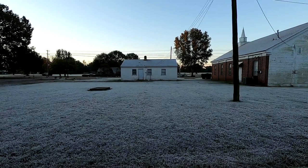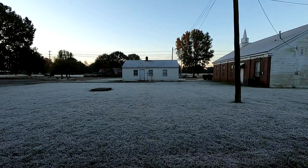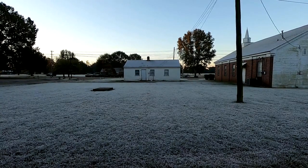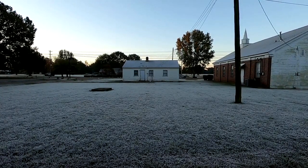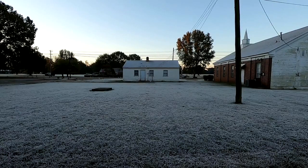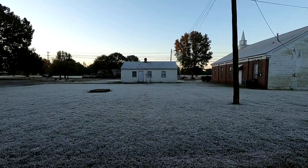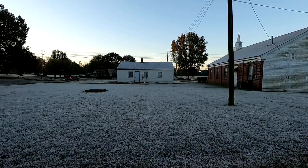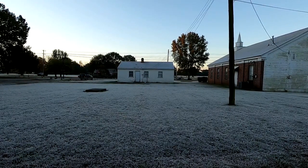Okay, this is where we're going to be detecting today. David got us this cool permission. It's an old church. I'm not sure what year the church was built, but this old building to the left here showed up on a 1956 map. And so no telling when it was built. The church still uses it.